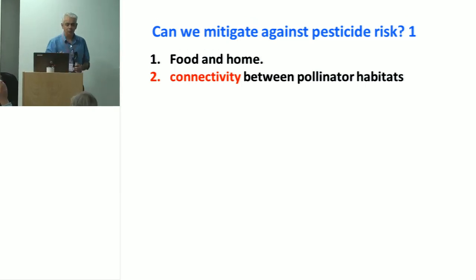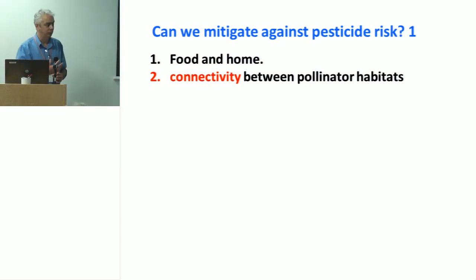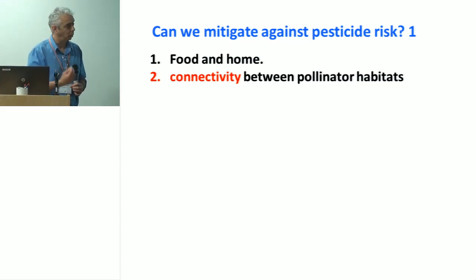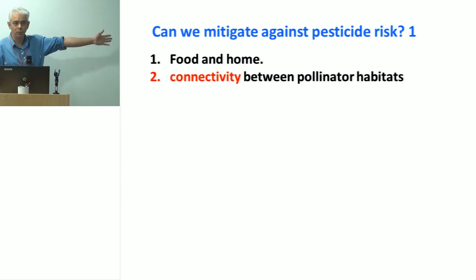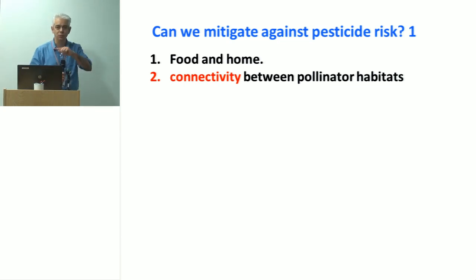Now, an important thing, we do have to use pesticides to produce our food, sadly. There are so many people, we have no choice. So what we have to think about is how can we learn to live with pesticides? Can we mitigate against any potential dangers of pesticides? Can we provide additional food and home facilities so they can eat and live somewhere and overwinter? And can we improve habitat so they can move from one place to the other safely?